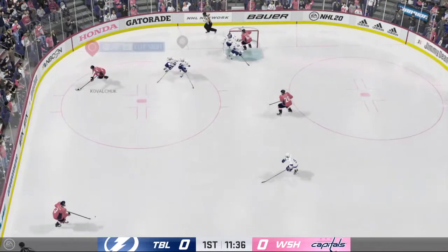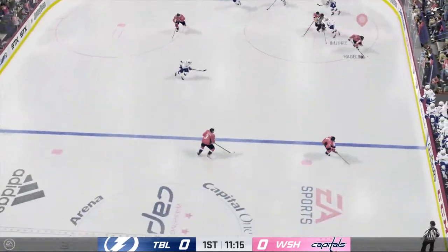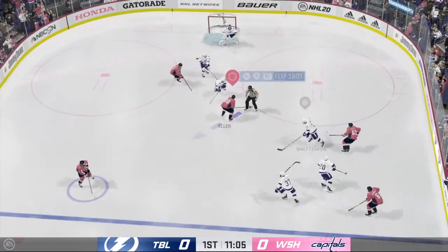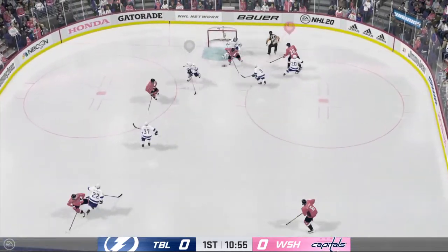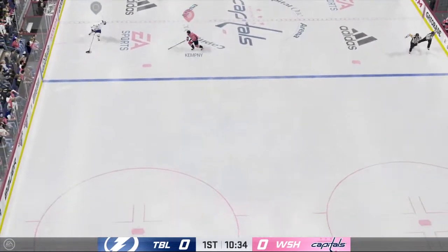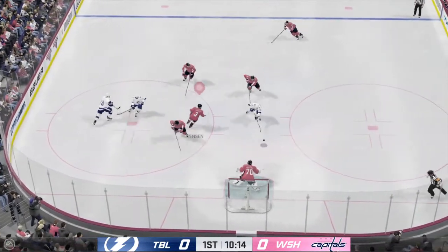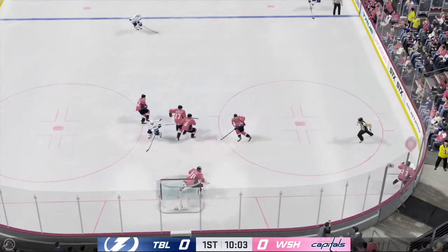Moves the puck inside the offensive zone. Takes the pass and works the cycle down low. And that skips away on a nice defensive deflection. Quick pass to Hägglund. Denied by the goaltender. Tampa Bay's got the puck inside the defensive zone. Moves right to the middle. Comes up with the blocker save.